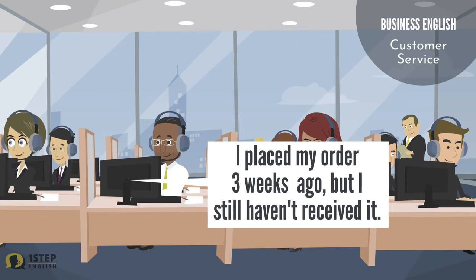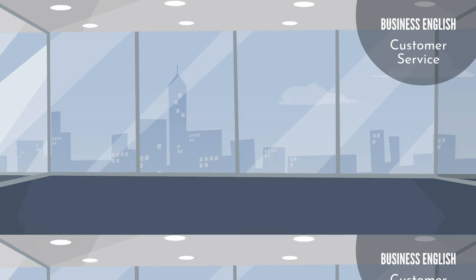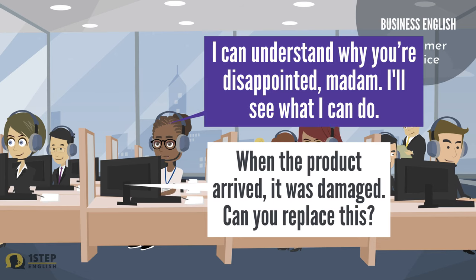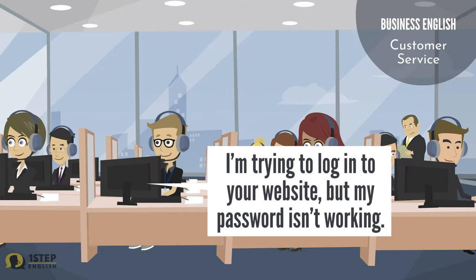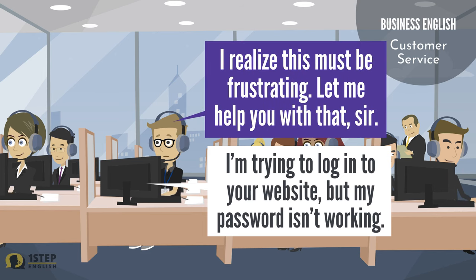I placed my order 3 weeks ago, but I still haven't received it. I'm sorry to hear that, sir. When the product arrived, it was damaged. Can you replace this? I can understand why you're disappointed, madam. I'll see what I can do. I'm trying to log into your website, but my password isn't working. I realize this must be frustrating. Let me help you with that, sir.